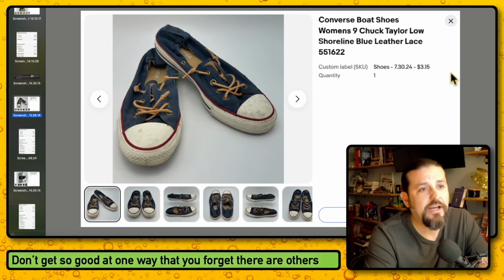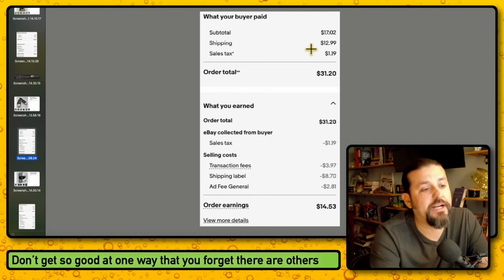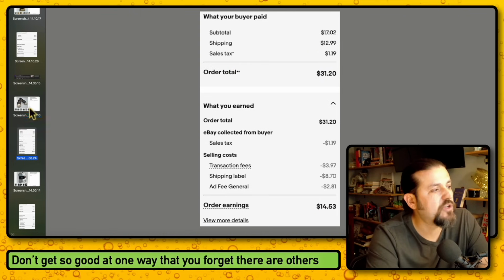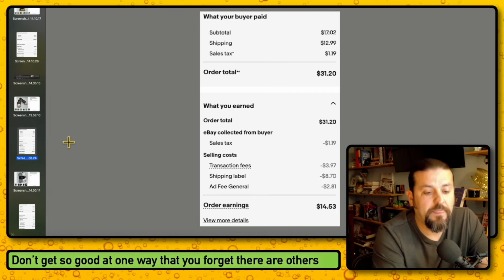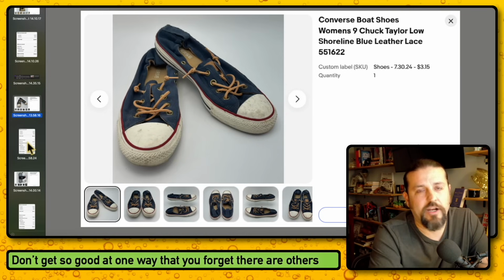Like Converse. I bought this for $3.15, sold for $17.02, $12.99 shipping. After fees and everything, I brought home $14.53. So what is that? $11 in profit. I know that some of you are going to roll your eyes. Well, that's not enough for me to want to do this, me to want to do that. Fine. You do you.